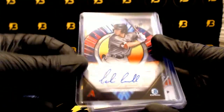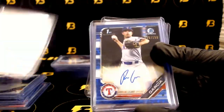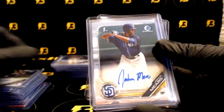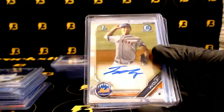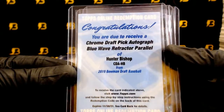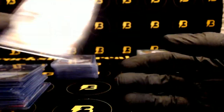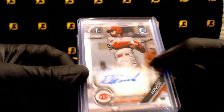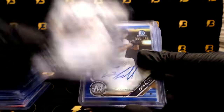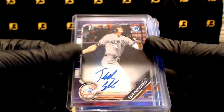Baylor for the Phillies. Carroll going out to the Diamondbacks, Jensen for the Cubs, Johnson for the Rays, Garcia for the Rangers, Toglia going out to the Rockies, then we got Mears going out to the Padres, Wolf going out to the Mets, Bishop for the Giants, nice blue wave refractor, then we got Jameson for the Diamondbacks, McRae going out to the Giants, Hins for the Reds, Goss for the Rays, Small for the Brewers. Jameson going out to the Diamondbacks.